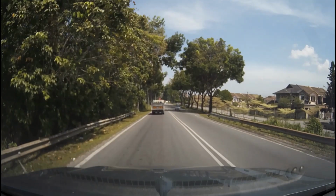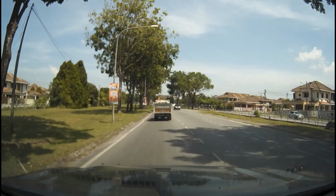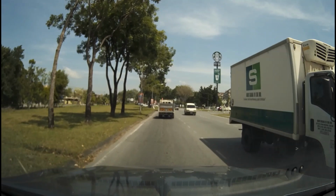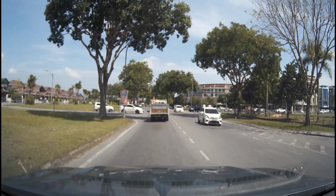Okay, friends out there, we are still in the Stutong area, approaching the Stutong roundabout. This roundabout is not in the project for the smart traffic light system. But anyway, we are going to use this roundabout to go to the fifth smart traffic light system at Jalan Setia intersection. So now we're approaching this roundabout, as you can see.